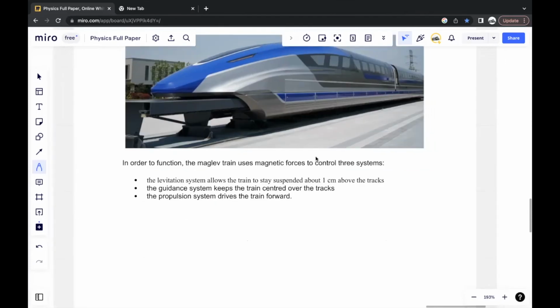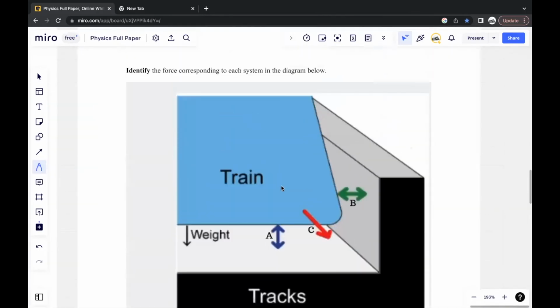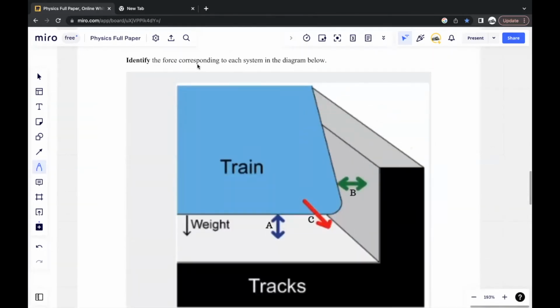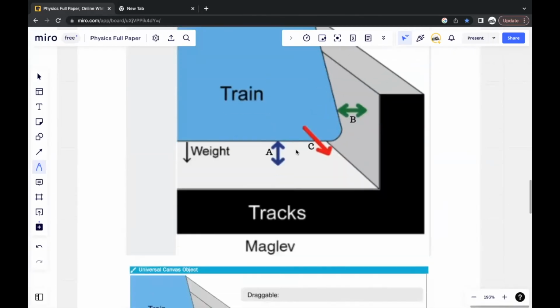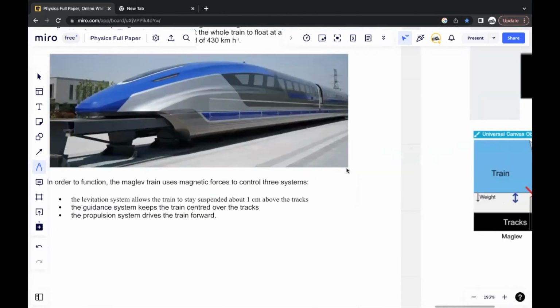So there are three main systems in a maglev train that allow the magnetic forces to be used to make the train work. They already give you the different systems and tell you how it works: levitation system, guidance system, and propulsion system. So the next question is focused on this. They ask you to identify the force corresponding to each system in the diagram below. From the description that they give you, you can already tell which is which.